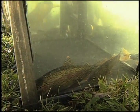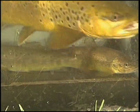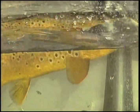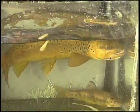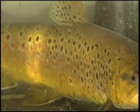Okay, and what have we got here in this tank? In the center tank are some brown trout, and these are introduced from Europe. Very common in southeastern Minnesota. Notice they have both red and black marks surrounded by light halos, and they don't have the spotting on their tail fin like the rainbow trout do.